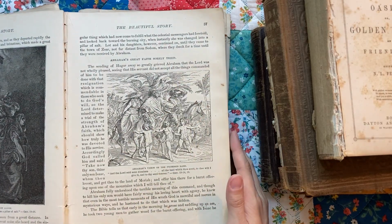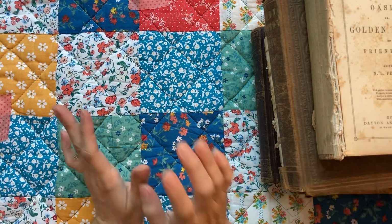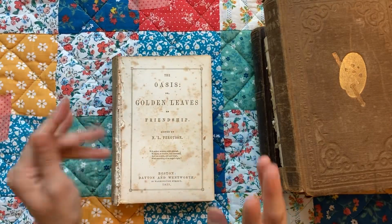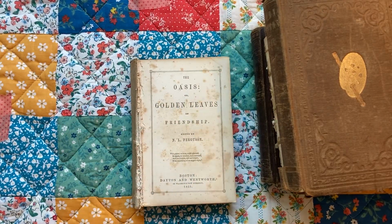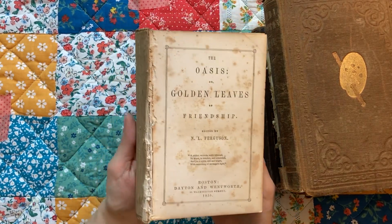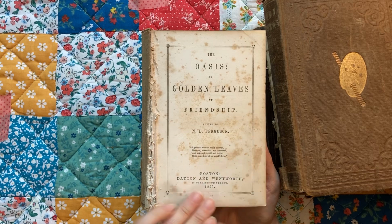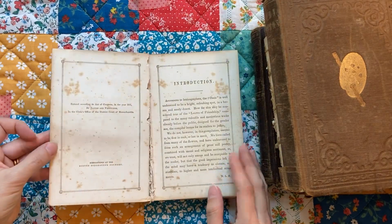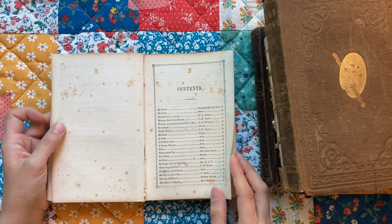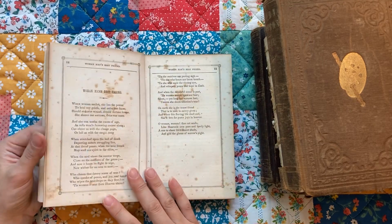So I'm finally ready to put together my antique book page bundles. And after this haul, I have more than enough material to do gorgeous page bundles. So this one's from 1855, The Oasis or Golden Leaves of Friendship. And again, this one doesn't have a cover, but this paper is so nice. I love the beautiful foxing all over it, the age spots.